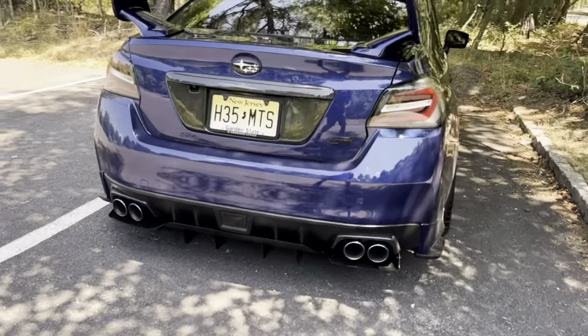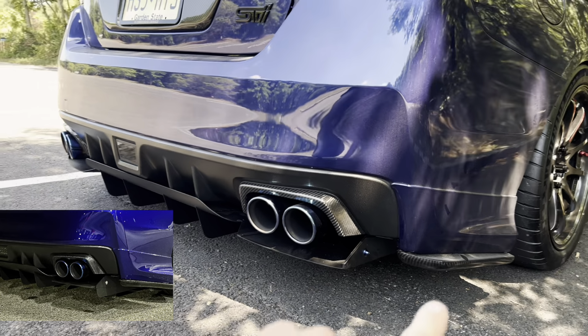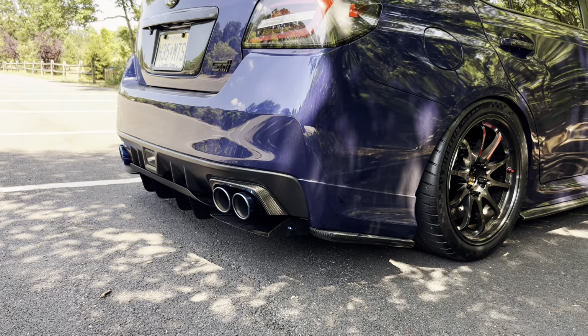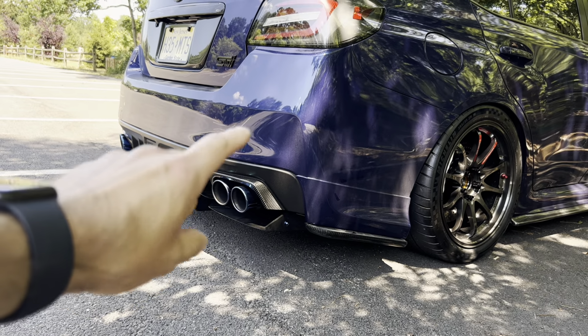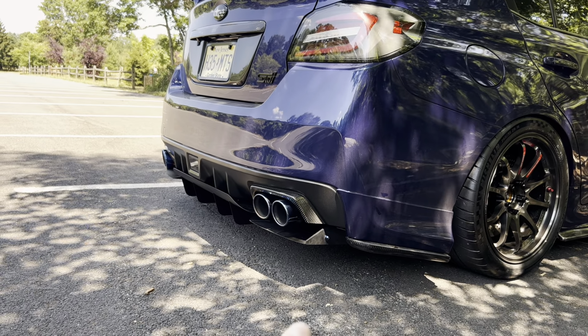It's kind of hard to see, but if you notice, there are the fins under the diffuser here. There used to be one here that goes all the way down. It looked a little off to me, especially from the side, but now it's nice and even. It flows really nicely, and I'm really happy I decided to take those off. It's super easy to put back on if I really wanted to. All you do is remove the bolts, slide the fin in between the diffuser and the little side spats there, and you're good to go. But I'm really, really happy with that decision. I think it looks much cleaner without those side fins.